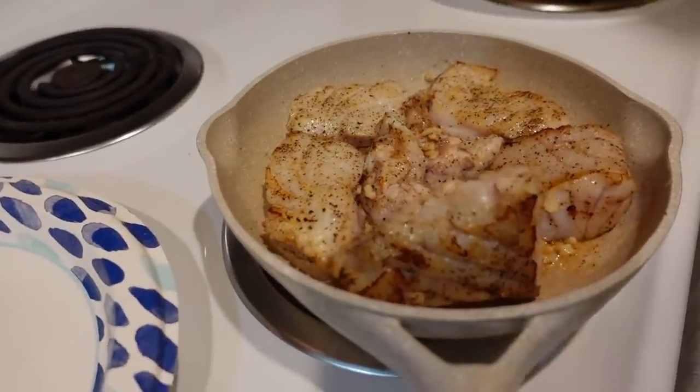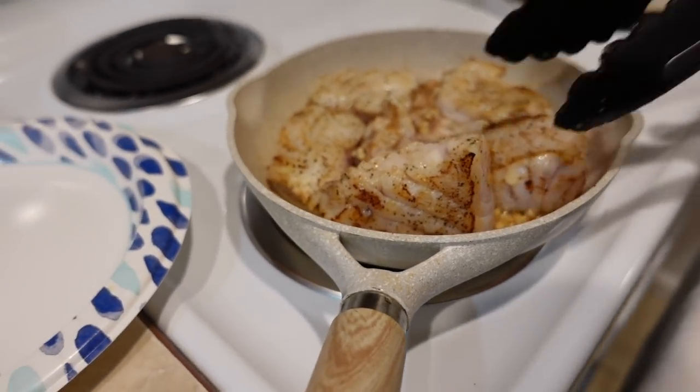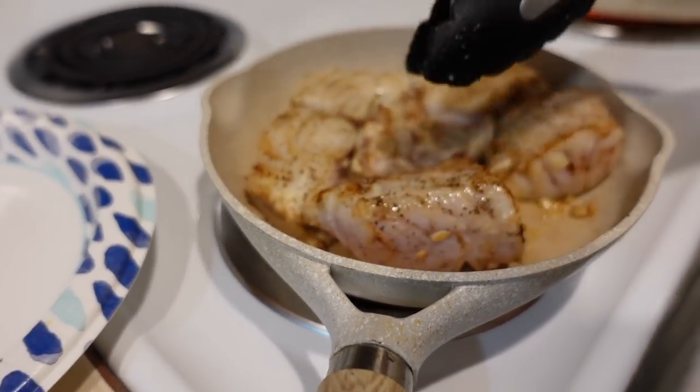You just flipped it. That was beautiful. I love those fat, flaky grouper meat. I'm gonna taste the cheek. I'm gonna take the little one.